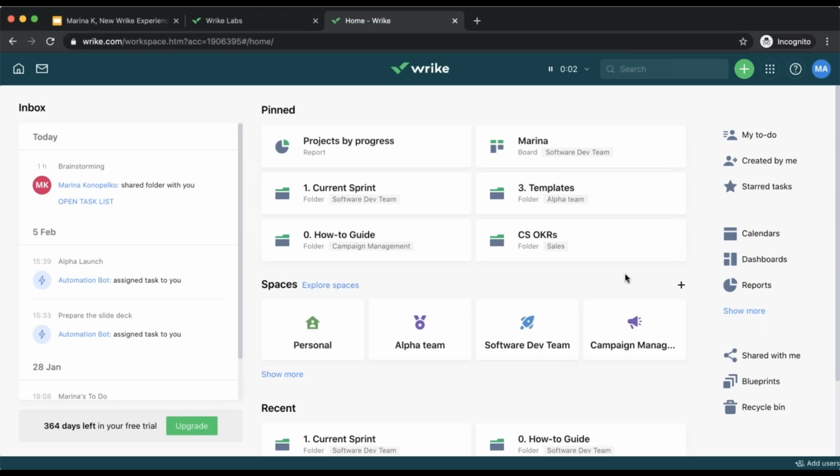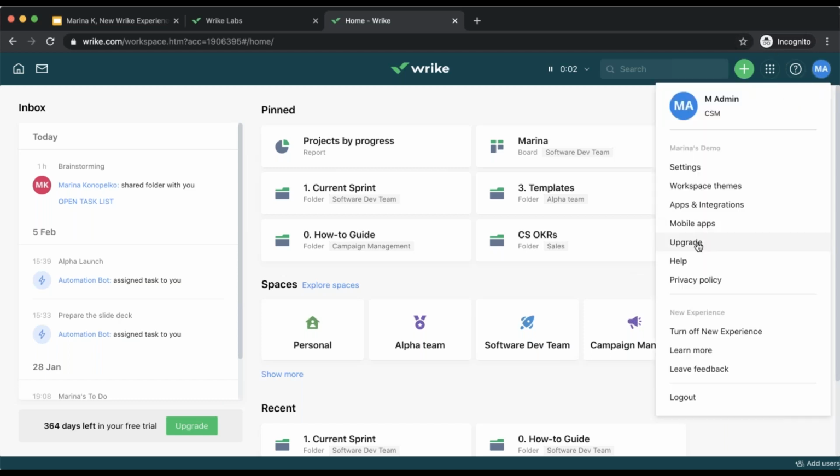Great, thank you, Marina. I think this is probably the last question. We've gone through a lot, and unless another few come in, we might leave it at this one. But one user said that he observed that the new experience command is already existing from the classic view under the profile tab. Does this person still need to go through the Wrike Labs to activate or deactivate the new experience, or can this be done through the profile?